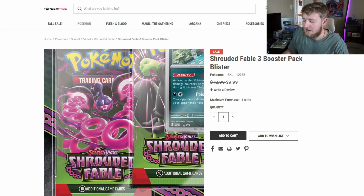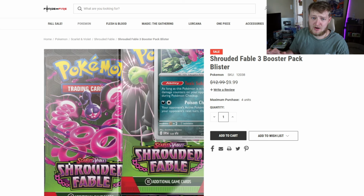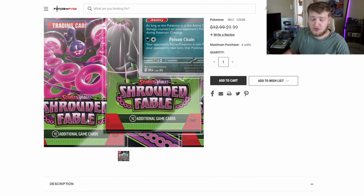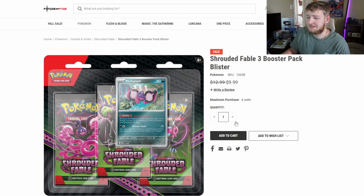There's a lot of cards in Shrouded Fable above $20 right now, which is impressive to me with how much people kind of disregard this set when compared to other specialty sets like Paldean Fates and 151. I'm not saying it's better, but for the price some of these cards are going, Shrouded Fable is not as bad as people are making it sound with how these cards are performing. So $9.99 for a 3-pack. I mean, if you just want to buy these and open them up, pretty good deal.